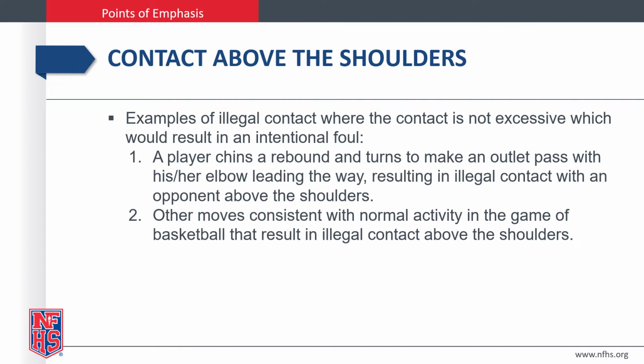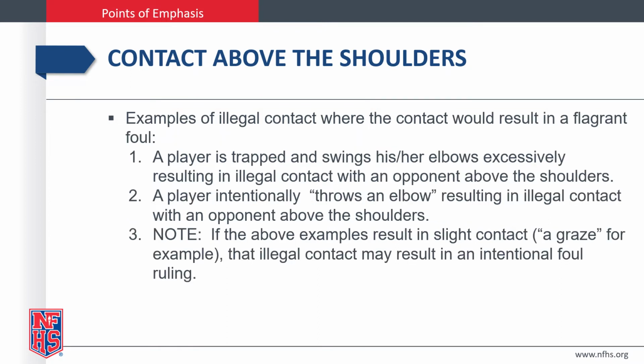A player who chins a rebound and turns to make an outlet pass with his or her elbow leading the way. When this results in illegal contact above the shoulders, it should be ruled as an intentional foul. Other moves consistent with normal activity in the game of basketball that result in illegal contact above the shoulders should result in a ruling of an intentional foul.